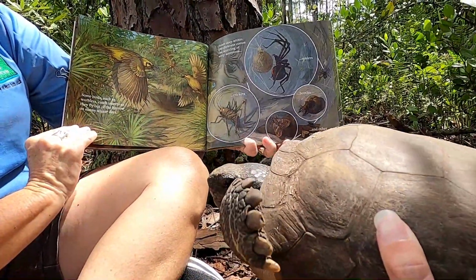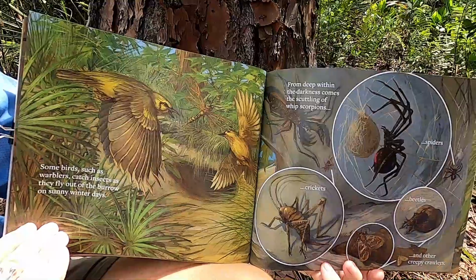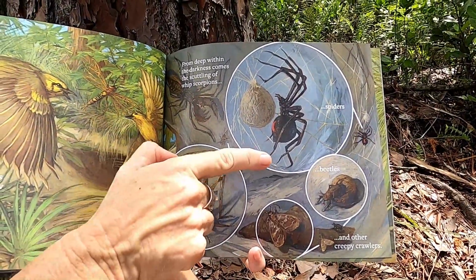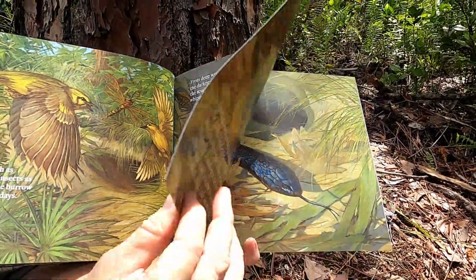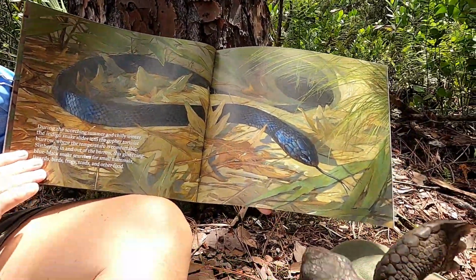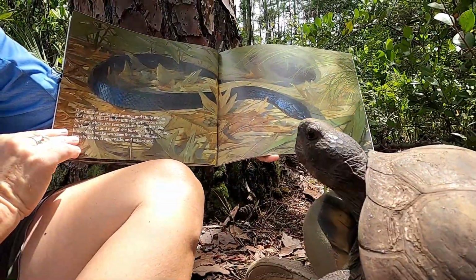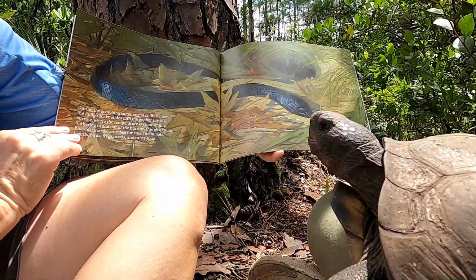Some birds, such as warblers, catch insects as they fly out of the burrow on sunny winter days. From deep within the darkness comes the scuttling of whip scorpions and spiders and crickets, beetles, and a moth and other creatures. During the scorching summer and the chilly winter, the indigo snake slides into the gopher tortoise burrow where the temperature is comfortable. Slithering in and out of the burrow, this glistening blue-black snake searches for small mammals, lizards, birds, frogs, toads, and other food.